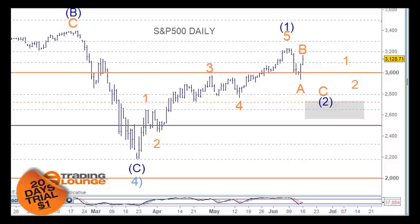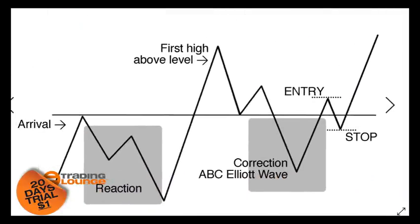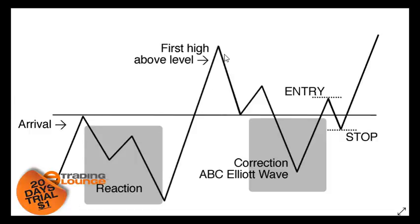Starting with the daily chart for the S&P. As you may know, we've been looking for an ABC correction across the 3000, which is a major trading level 3. In a nutshell, on a bigger picture, we're looking for the arrival, the reaction, the first high above the level, then the ABC pattern, which is this pattern here that we're looking for. So we've had the arrival, the reaction, the first high above the level. So we're looking for the A wave, we've got the B wave in now, and we're looking for the C wave here. We can look to buy down here.